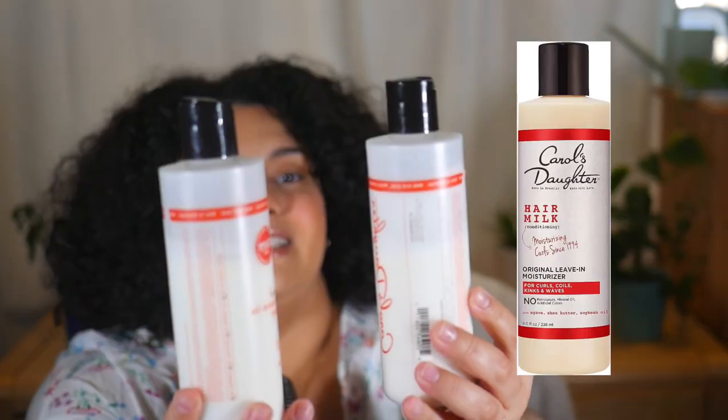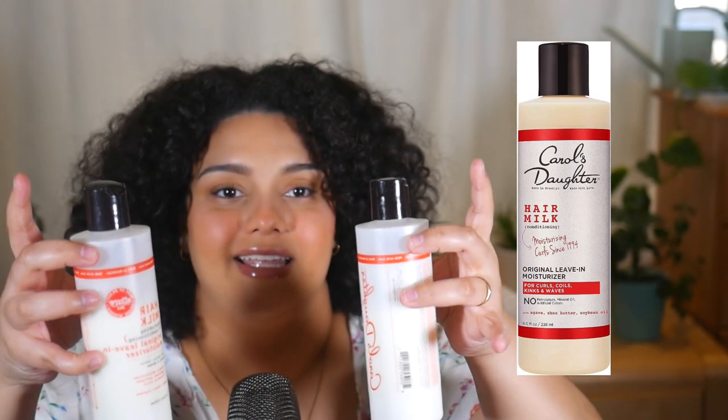Is this the same thing? Oh my god, y'all, this is the same product, the same hair milk filled up to the same amount. Can y'all see that? They both are right here. That's crazy. Now I'm just talking shit because I said that this ain't really it. That is crazy.